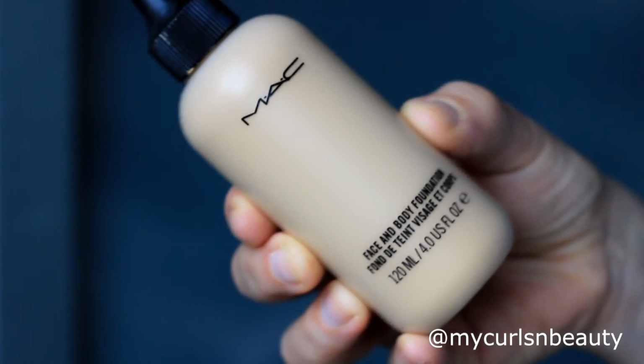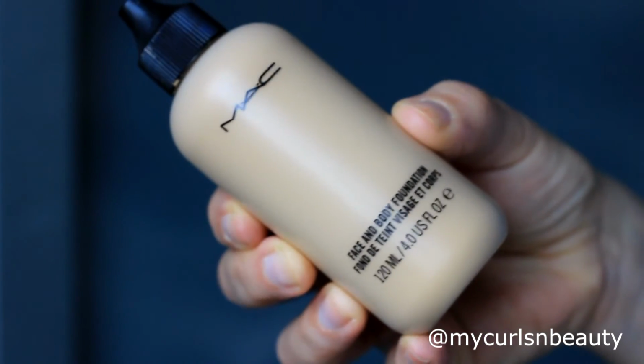I absolutely love this foundation. I have been wearing it quite often recently in the past couple of weeks, and I always gravitate towards this foundation in springtime, not in the summer, because I have combination to oily skin and this is a very dewy foundation. It gives me a very natural finish. It looks like skin. If you have texture, it will still show it, but it will just enhance your beauty, and I really like this foundation.